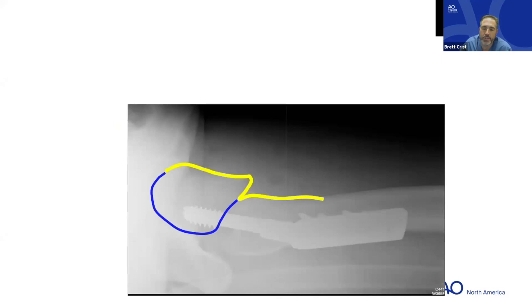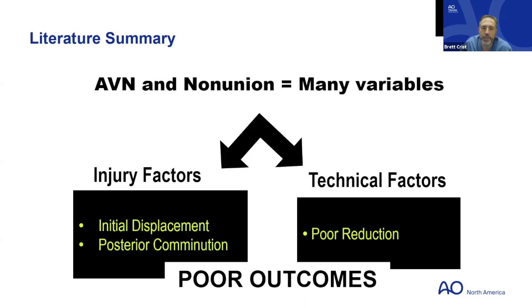And so this puts the femoral head at significant risk for AVN in addition to the original injury. And so in summary, we don't want people to rush to do these in the middle of the night if you're not going to do your best job, because really the controllable factor is the reduction.